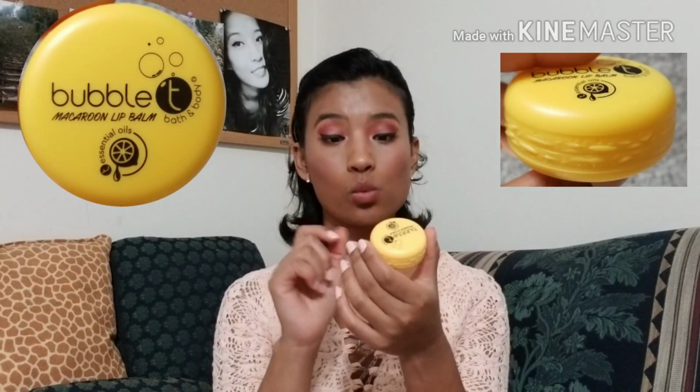So the very first thing I saw in this bag is this bright yellow thing, which looked like a yo-yo to me, if you know what I'm talking about. But this is a bubble macaroon. Oh, it does look like a macaroon now. So this is the Bubble Tea Macaroon Lip Balm, Bath and Body Essential Oil. What a nice, I like the smell. I think the concept is really cool, but at the same time the packaging is so cheap, like plasticky.